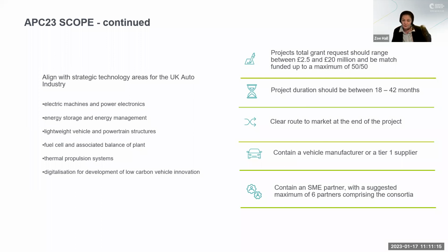In terms of other requirements, eligible costs can be variable, but the grant drawdown must be between £2.5 and £20 million. It is match funded, as I say, so the maximum intervention rate on this competition will be 50%. But obviously, if you can demonstrate better value for money, that will be hugely beneficial. I'm sure Alex will touch on that later. Project duration is between 18 to 42 months. You must have either a vehicle manufacturer or a tier one supplier to clearly demonstrate that route to market at the end of the project. And you must also contain an FME.